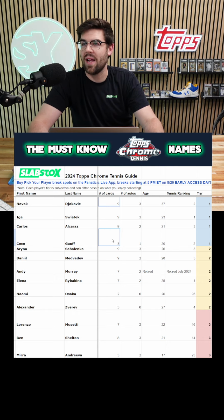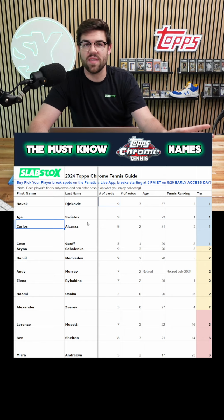She signs in the base set in this set. She's one of the top autographs in the set. Carlos Alcaraz, she did sign in the previous set, though, too. So she's got 2021 Topps Chrome on-card autos.